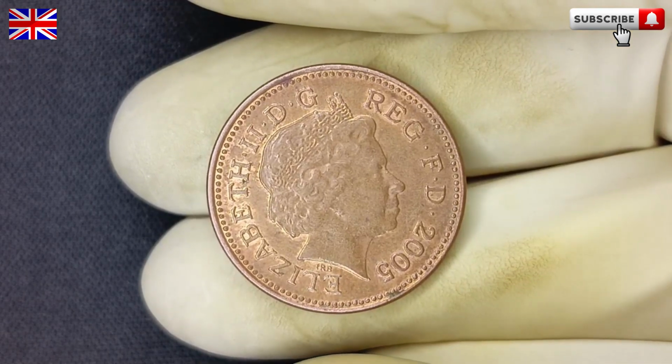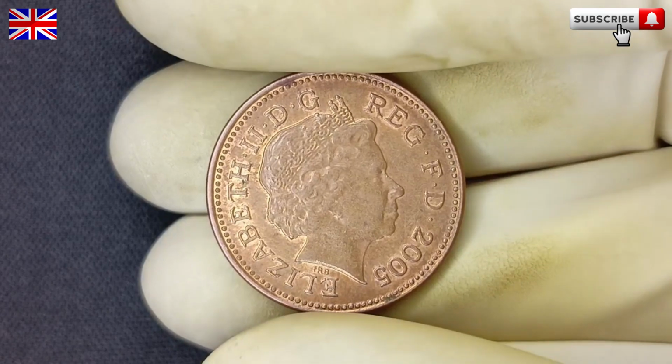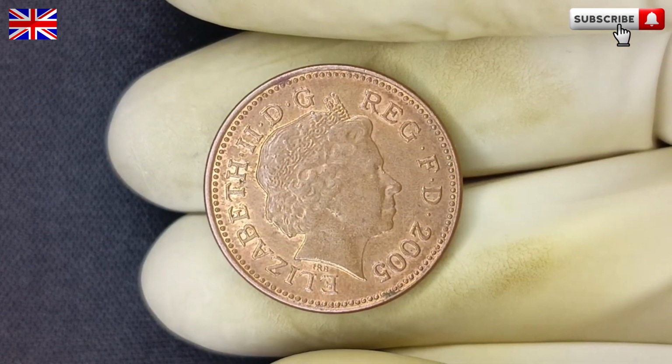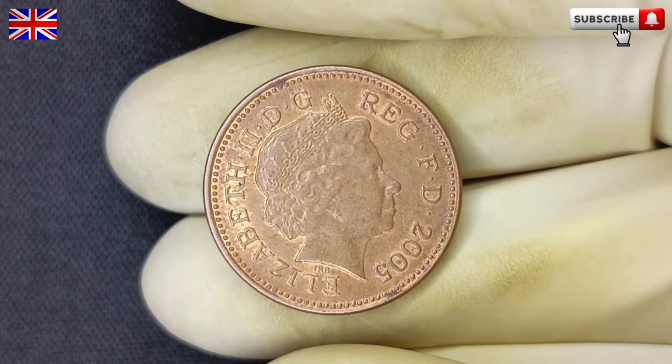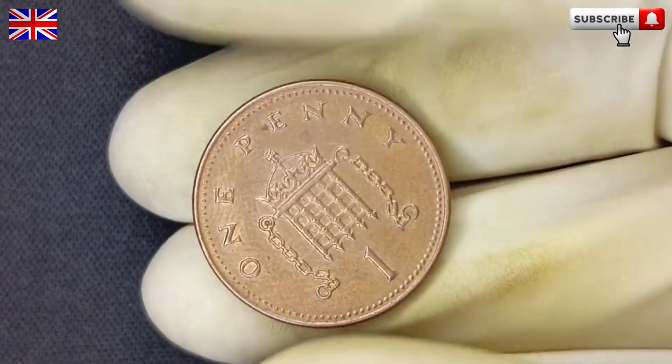One particularly infamous example is a 2005 penny mistakenly struck using the wrong metal composition. While the standard penny for that year should be copper-plated steel, a small number were accidentally struck on bronze blanks left over from earlier years.